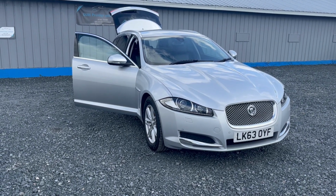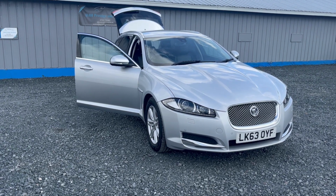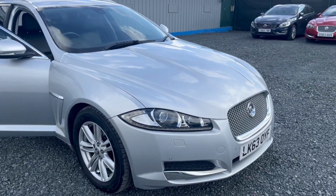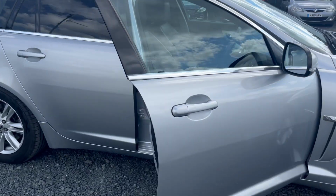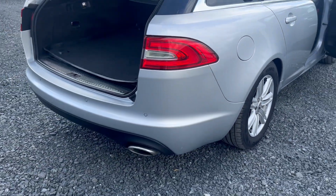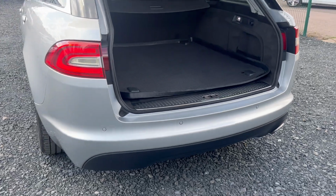It is a Jaguar XF Estate Sportbrake, a host of extras. It's got front park distance control. It's the facelift model with the LED running daylights. It's in fantastic condition. I've got rear privacy glass, rear park distance control. Has been really well cared for, this car has.